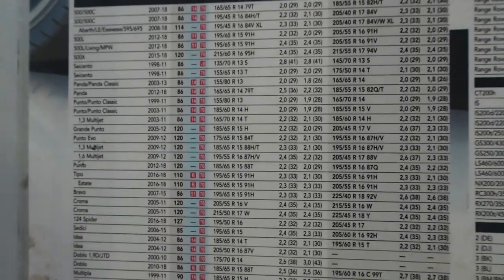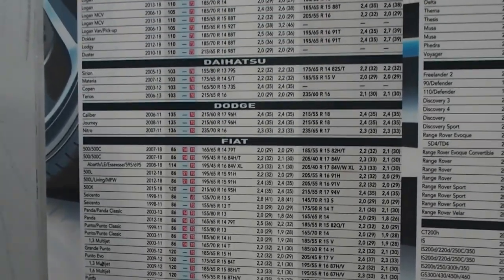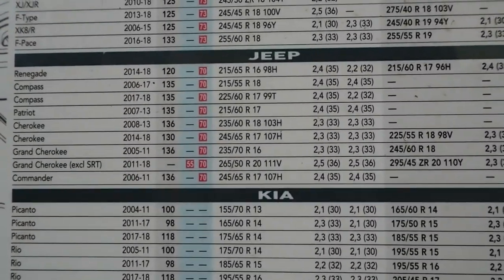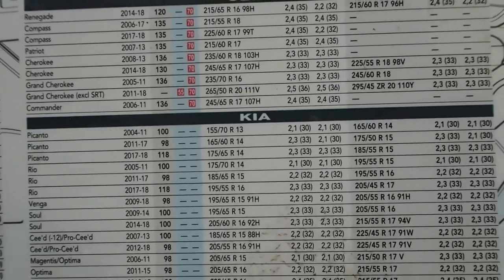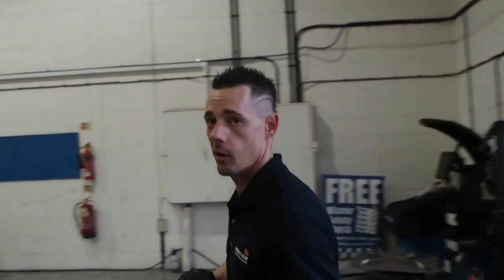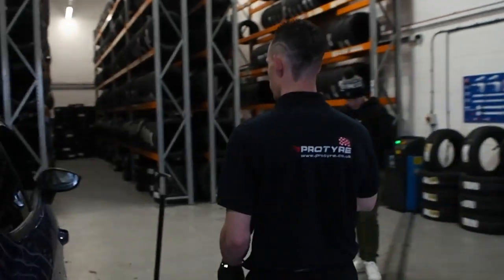All the vehicles have got all different settings for the torque figure. If you go like Jeep, they're 135 to 136. Kias are 100 to 98. So every vehicle is different, and you've got to make sure you get it right, because if you don't get it right, your wheels are going to come off. And you don't want your wheels to come off.